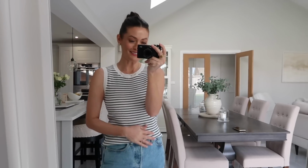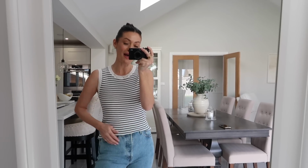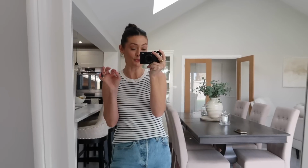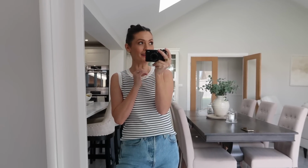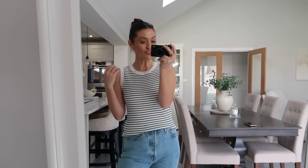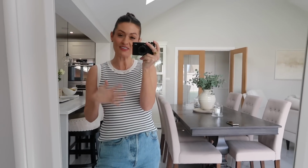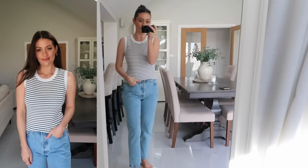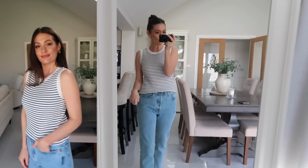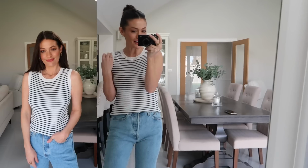Next up is this knitted striped vest top, and this is definitely making me feel like it's spring. It's absolutely not, it's freezing outside today, but it is bright and blue and sunny, and I love wearing stripes in spring, especially with tan accessories. I haven't actually popped any shoes on with this, but I feel like a pair of tan sandals, maybe my tan Mulberry bag, a tan belt, just to warm it up a little bit. I feel like it would look lovely styled like that.